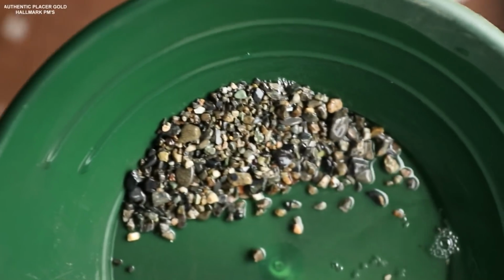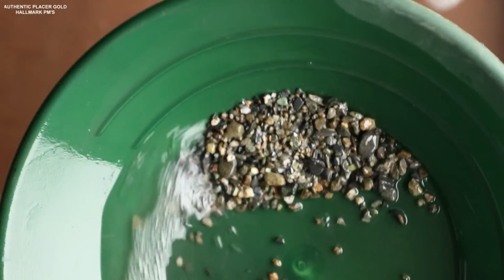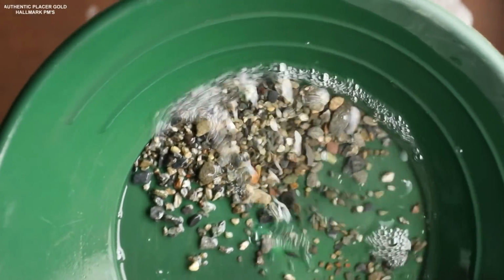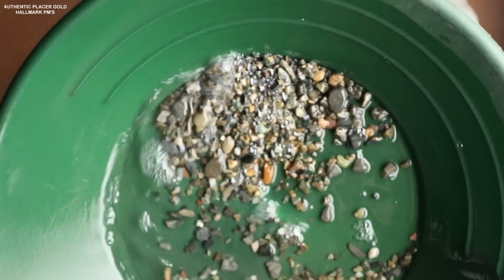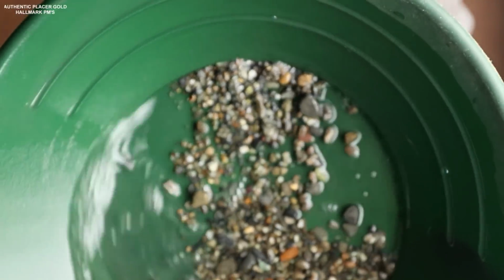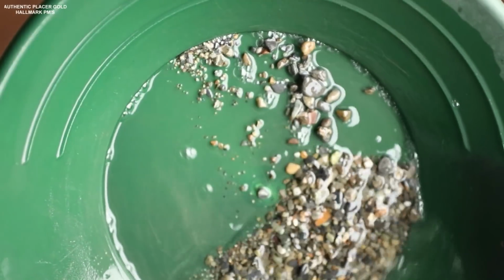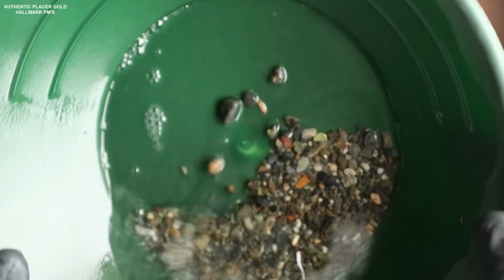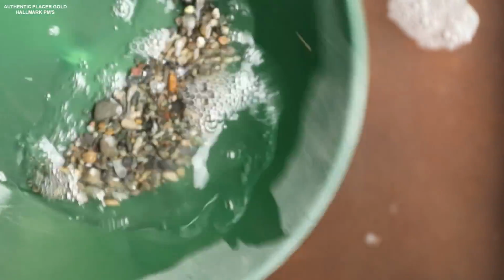As you can see, it's just kind of like round black gravels for the most part. There's some green and blue in there as well. Let's see if there's any gold in there. Okay, there's no gold in the bigger stuff, and that's okay.